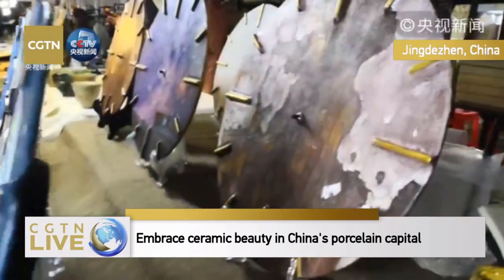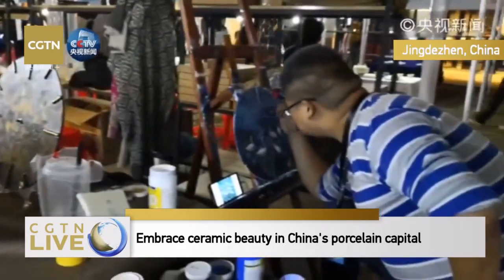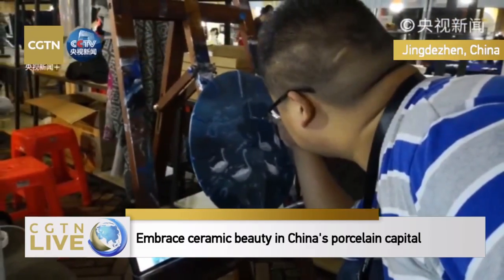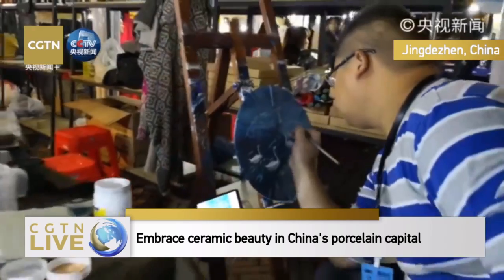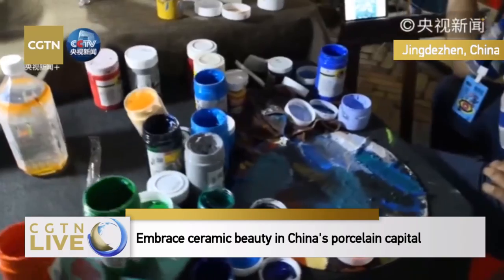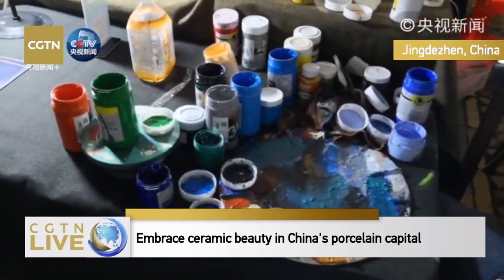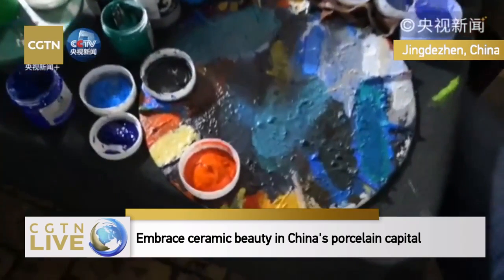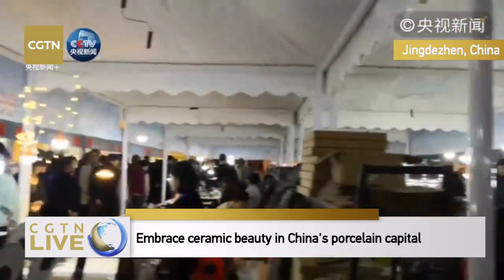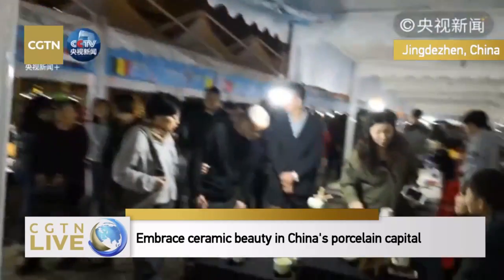But this is quite a particular design by this potter. And this designer is actually doing some work here, using brushes and paints to paint on it. Usually we would use minerals as paint. That's another way of coloring these wares. Let's continue with our exploration.